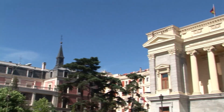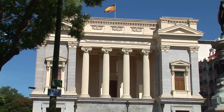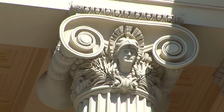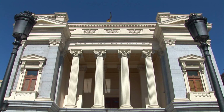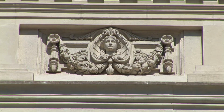Casón del Buen Retiro forms part of the Prado Museum today, but began life as a ballroom for the Buen Retiro Palace. It's the only building which remains of this old palace and grounds, which were built for the Conde Duque de Olivares during the reign of Felipe IV.